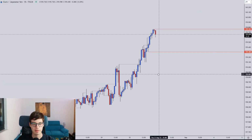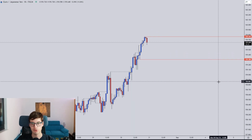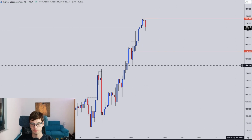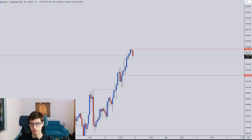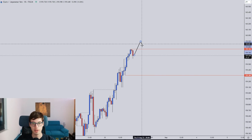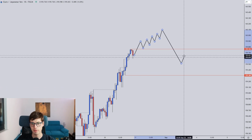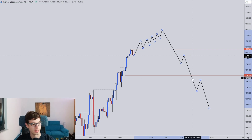We're not perfect. Currently, price is struggling to go up, breaking the highs, retracing. I'm not really seeing that much strong momentum. I'm seeing some weak momentum, and I'm seeing the price definitely ascending on the top. So what I'm looking for is more of an ascending channel, and then for a reversal. And then I'm looking for a nice sell setup somewhere in this reversal.